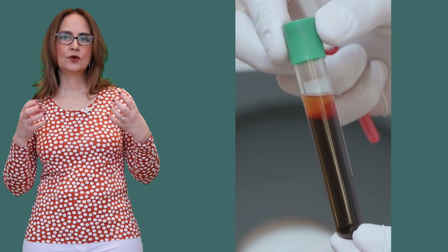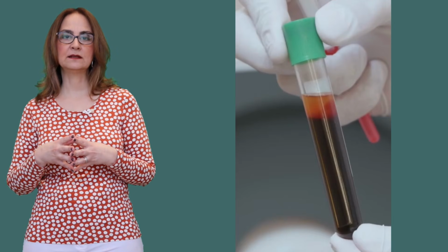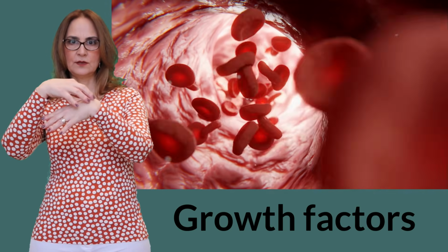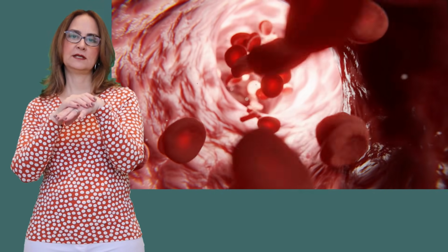PRP looks like a golden-colored liquid. It has 5 to 10 times more platelets than regular blood. But why platelets? Because platelets are tiny healing cells. When you get hurt, they rush to the injury and release growth factors. These are special signals that tell your body to repair the damage. So PRP is like concentrating your body's own healing powers and sending them exactly where they are needed.